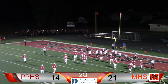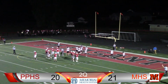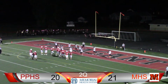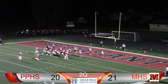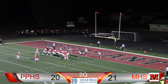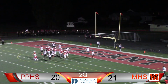Give them credit. 2nd and long conversion, 3rd and long conversion. They get another 4th down there, 3 for 3 on 4th down conversions tonight. It's Point Pleasant, and it makes it 21-20. What a game this has been. They put together a whale of a drive right there. They just steadily moved the football down the field. They were able to find the sidelines when they needed to stop the clock to preserve their timeouts, and gave their offense every opportunity to get back on the board before the end of the half.